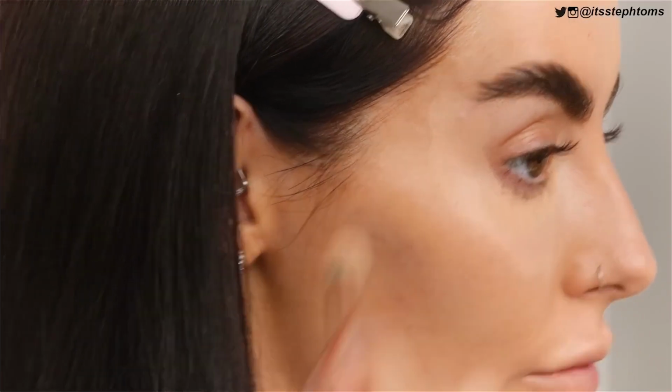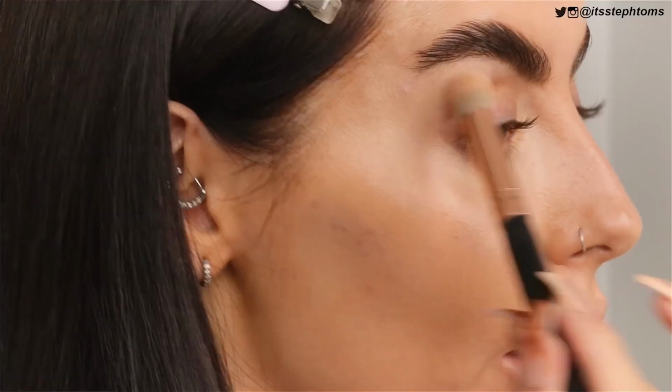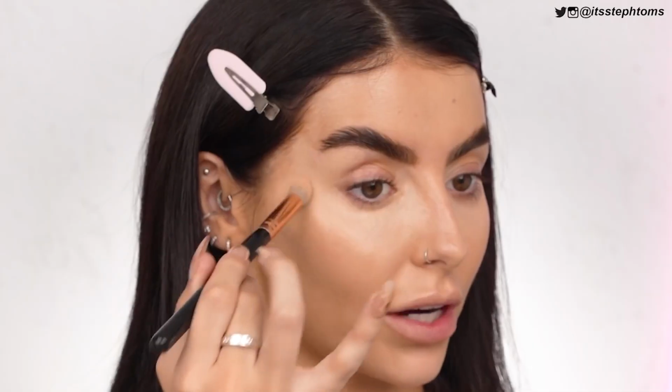Honestly, this stuff is no joke. You could literally just dot a bit of this concealer all over your face and it would probably give you enough coverage as a foundation. Seriously, look at the difference in my under eyes. We've already got the brightener here, but this literally has just covered everything. Okay, coverage, yes. Glowy skin, yes.